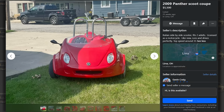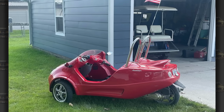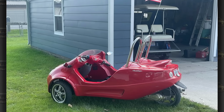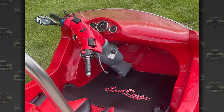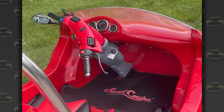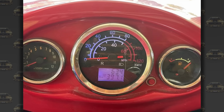This odd little scooter trike thing is a 2009 Panther Scoot Coupe, an odd vehicle that somehow is legal in all 50 states. They come with either a 49 or 150cc engine, this one having the smaller size, topping out a tiny 35 miles per hour, so perfect for those whose mum won't let them get a real motorbike.